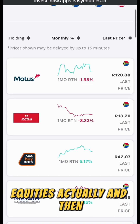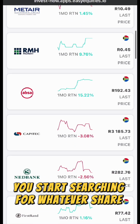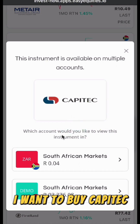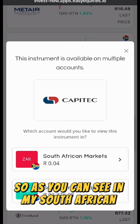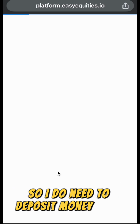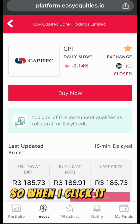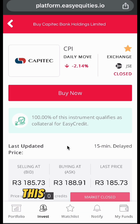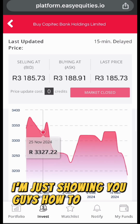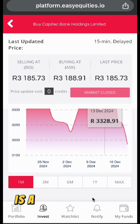Equities actually, and then you start searching for whatever share or stocks you want to buy. I want to buy Capitec. So as you can see in my South African market, I do not have money, so I do need to deposit money there. So when I click it and scroll down, this is where you would actually buy it. But I'm just showing you guys how to analyze if a share is a good one to buy.